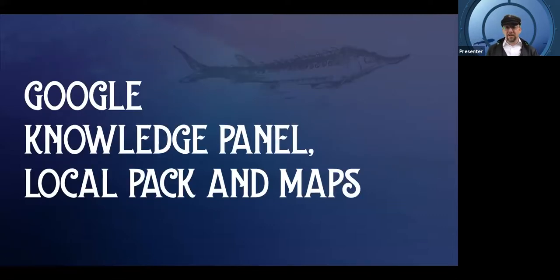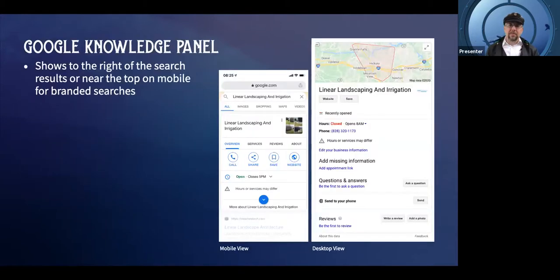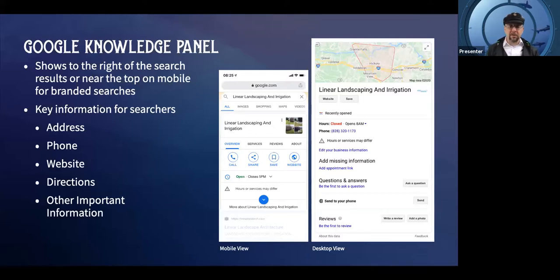So if you'll look to the starboard side again, you'll see the knowledge panel and the local pack and maps. The knowledge panel is the box or container of information that will show to the right of the search results, near the top on mobile, when someone searches specifically for your business as a branded search. So, for example, if we search for linear landscaping and irrigation, that's what would show up. The knowledge panel will have all your key information for the searchers are looking for, such as address, hours, phone numbers, website, link to directions, if you want that enabled, or any other kind of important information for your industry.